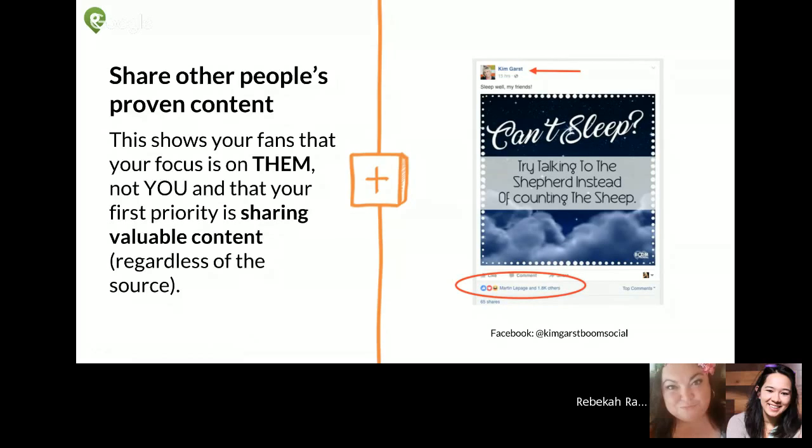And I love this idea because I think for so many years we thought it had to be all about us and we couldn't share other people's content. And now we know that there's predictability within sharing other people's content. And I always use Kim Garst as such an awesome example of this because her engagement is just phenomenal, no matter what type of content she's posting. And this was one she just posted. I just went and grabbed it earlier today. Can't sleep? Try talking to the shepherd instead of counting the sheep.